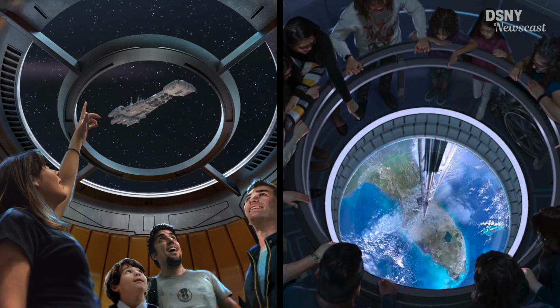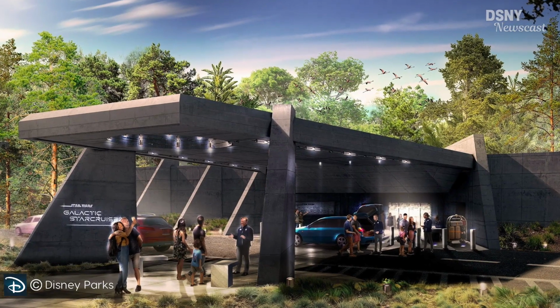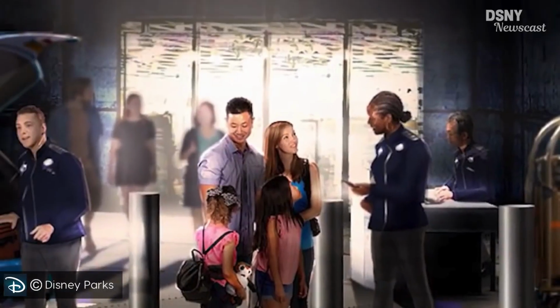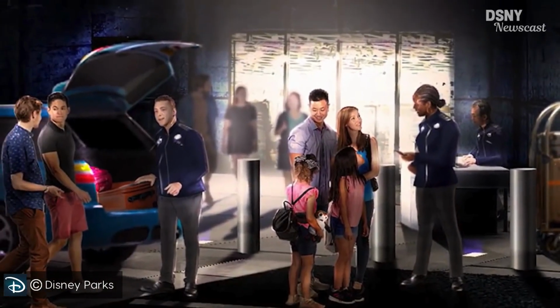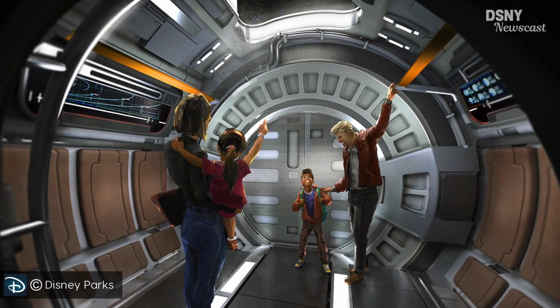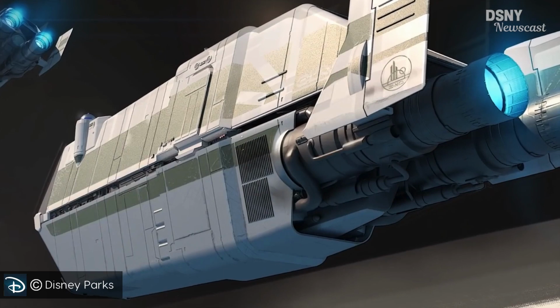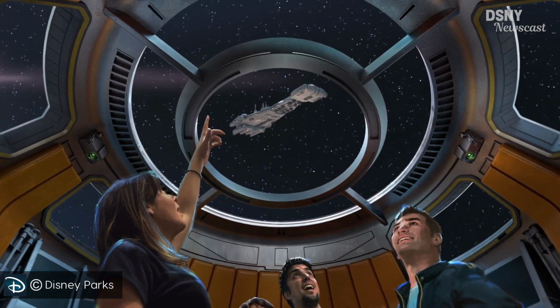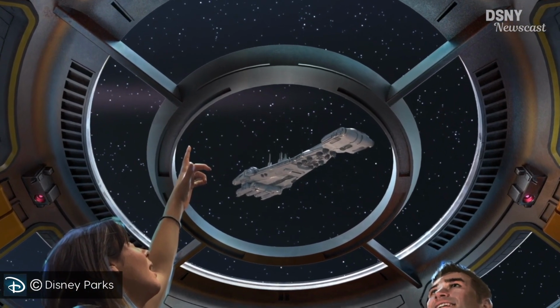And then lastly, I also wanted to talk about another technology that will be featured in both Star Wars Galactic Starcruiser and also Space 220, with that being the space travel pods or elevators. As when you arrive at the ground level Earth terminal at Walt Disney World, you'll be checked in for your embarkation, much like what is required for a Disney cruise. And then after that you'll be guided to this waiting area before boarding your pod, which will then blast you off into space for you to begin your Star Wars adventure and dock with the Halcyon Starcruiser.